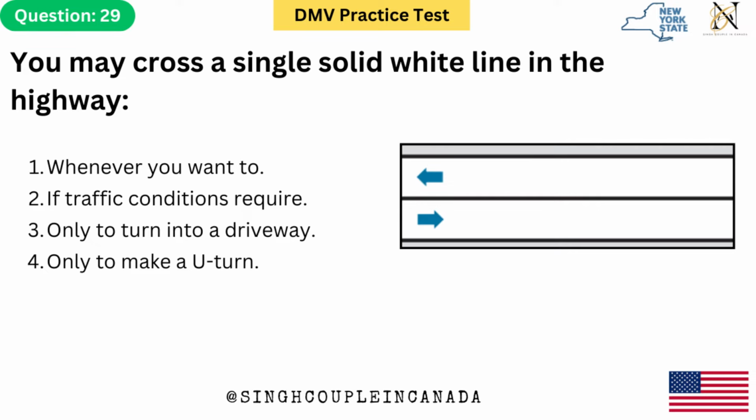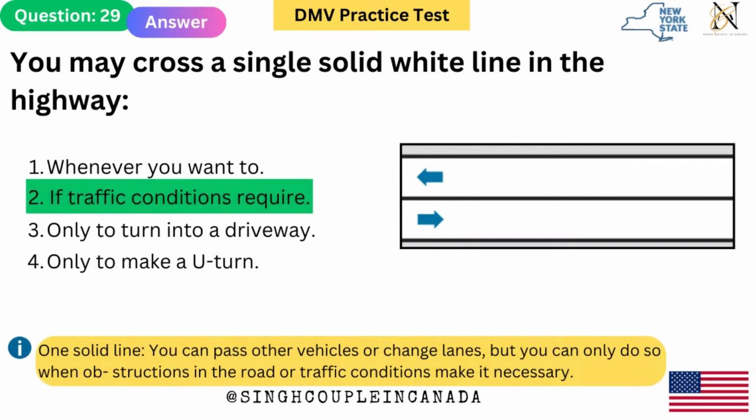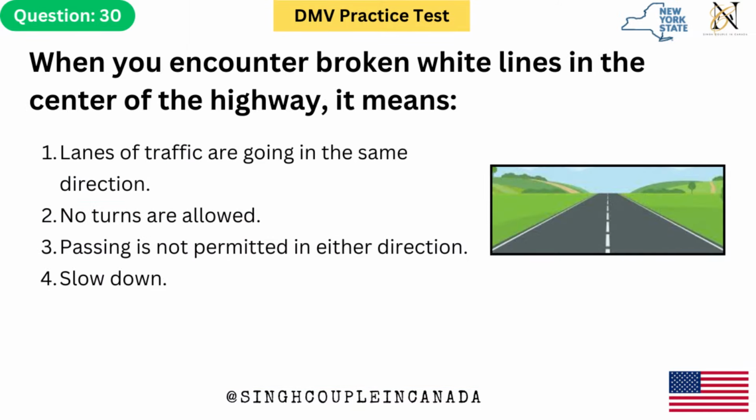Question number 29. 1. Whenever you want to. 2. If traffic conditions require. 3. Only to turn into a driveway. 4. Only to make a U-turn. The answer is 2. If traffic conditions require. One solid line, you can pass other vehicles or change lanes, but you can only do so when obstructions in the road or traffic conditions make it necessary.